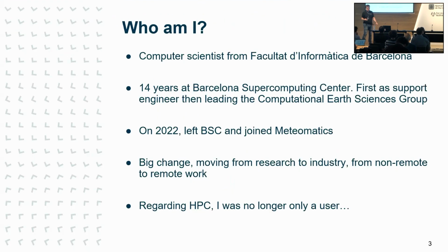Usually I don't like to speak about myself, but in this case I think it's important to explain the journey a little bit. I'm a computer scientist. I was 14 years at the Barcelona Supercomputing Center, leading the computational earth sciences group, and last year, for different reasons, I decided to quit. I moved to Meteomatics, and it was a big change: from research to industry, from non-remote to almost 100% remote work. And something important: as an HPC person, I upgraded and became more than a user. I've used a lot of machines, but in this last month I discovered many, many things.